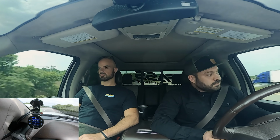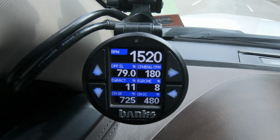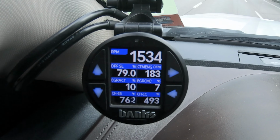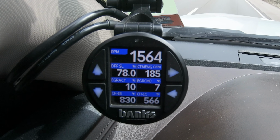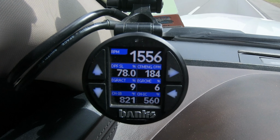It's a lot more consistent on the highway than in city driving. I'll see if I can set cruise control at some point. And we're doing like 68 miles an hour. The EGR valve's about 10 to 20%, kind of fluctuating, and our inlet temperature is 830 degrees, which is well above the temperature that we need to start cleaning the filter.